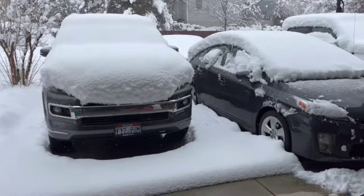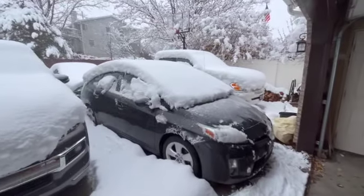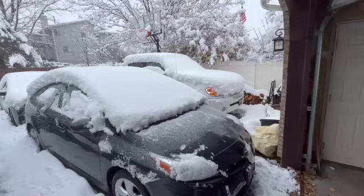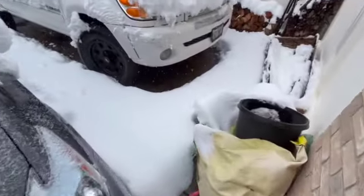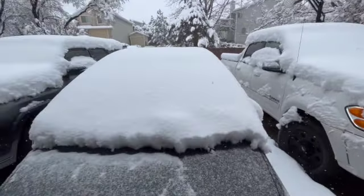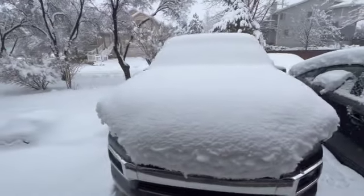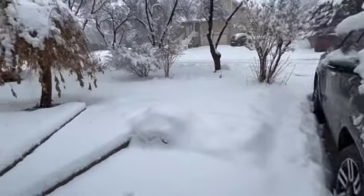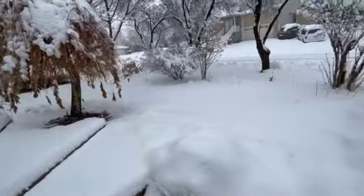It's January 1st, and this is the usual way that we celebrate: we get dumped on with quite a bit of snow. Utah's been in a drought for many years, but it seems like the snow totals are picking up. We've had storms pretty consistently over the last 3 or 4 weeks, with more on the way, and we have a snow warning till, I think, tomorrow morning at 5 a.m. I believe. So there's a good 10 inches of snow here, probably.